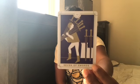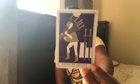Also feeling the energy of something having to be let go or left behind. I'm really getting a lack of trust here, like fear, kind of.